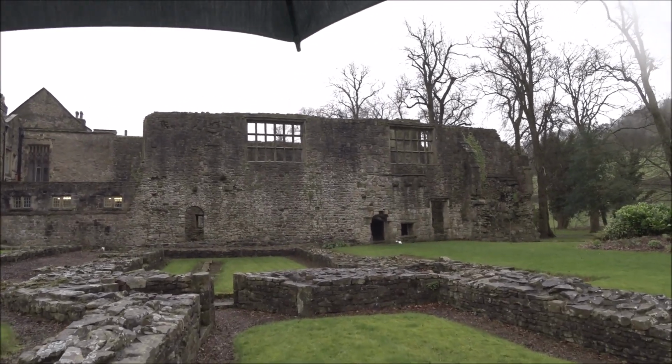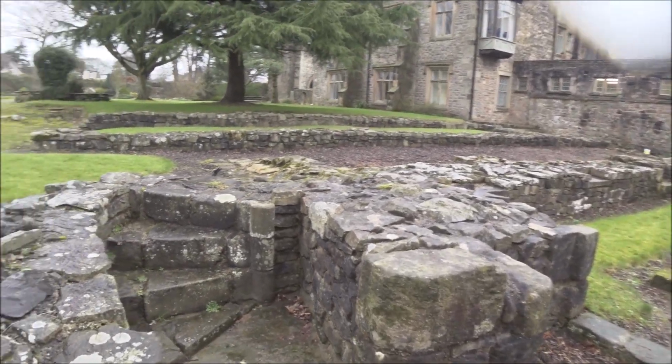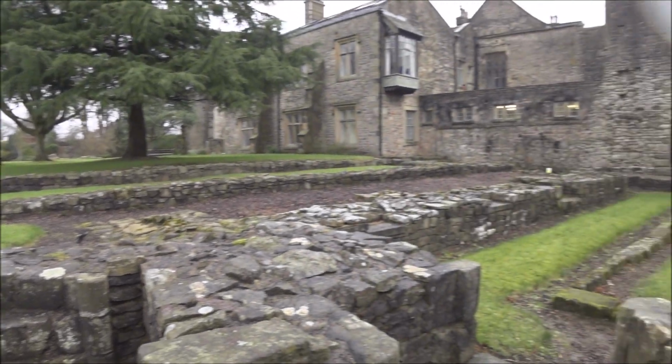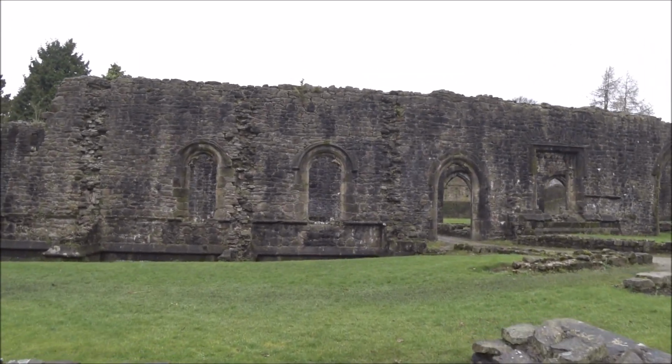So as I said, some of these buildings in the centre part here, there's not much left of them, but you can see there where the original staircase would have been, and it would have gone up. There's a few like that in this little outside piece. Let's get to the next bit.